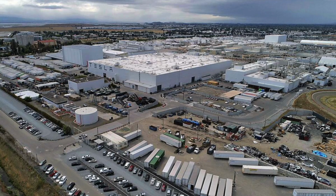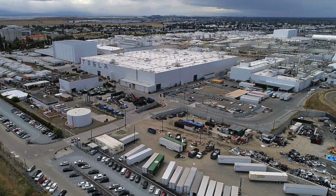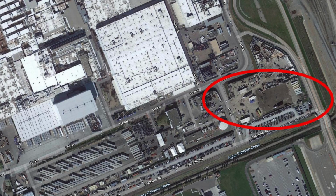Now normally trucks would be coming in and out and loading them onto the cargo and getting ready for delivery at a showroom. However, as of right now, all the lots are closed off, the lots are completely empty, and it looks like there are no longer any productions of the Model 3s. Now, I don't know if this is happening throughout the entire factory, but this is the lot right here that should supposedly be full at all times, getting vehicles ready to be shipped out.